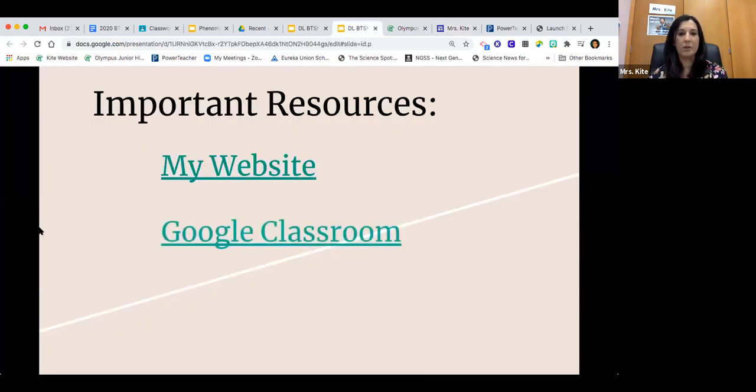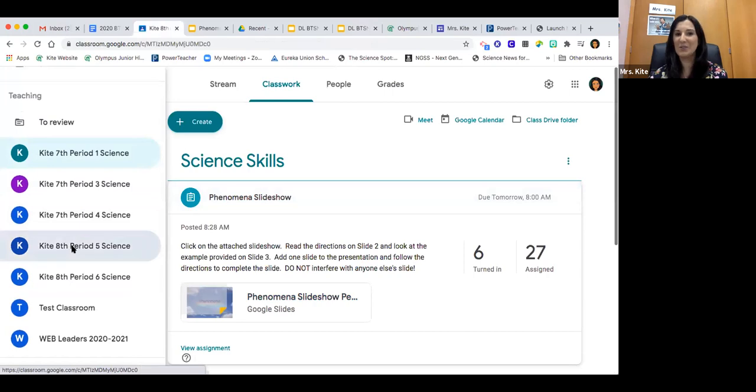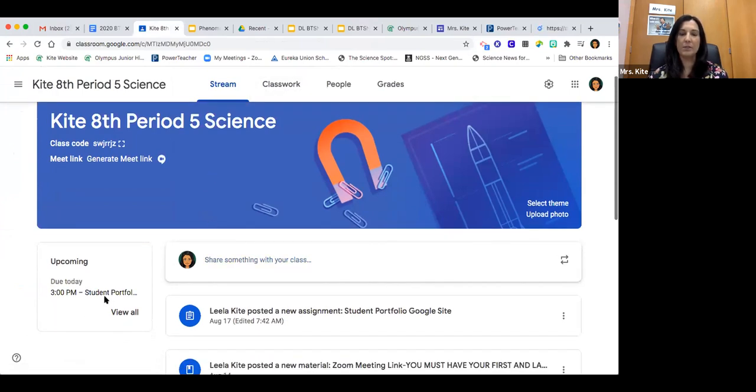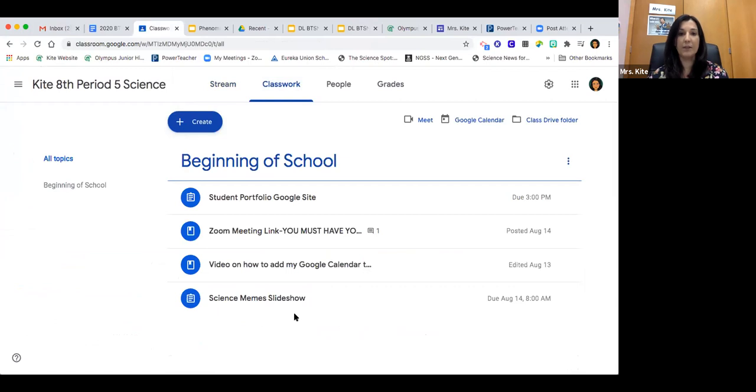Another important resource, of course, is Google Classroom. When we go over to Google Classroom, I'll pull up an 8th grade class, because I also teach 7th. Google Classroom is actually the resource that they're going to be using this year, particularly for distance learning. It looks a little different from the student end, but an important piece is on the left-hand side, it'll tell them what's coming up in terms of things that are due. And then if you go over to classwork, it has a list of all the things that have been going on. And then I also make use of categories.